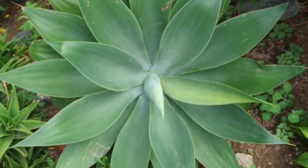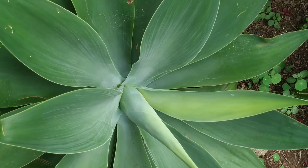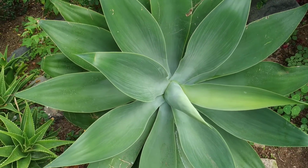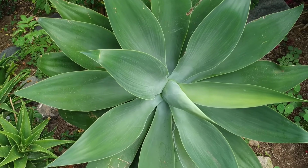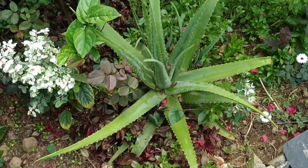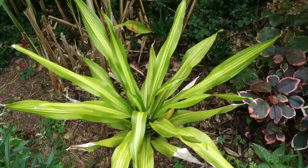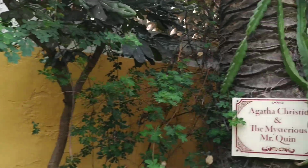An agave attenuata, spineless agave. If you have little children or elderly people who tend to trip, don't plant spiny agave in your garden, plant agave attenuata. I wonder if you can eat it like the spinier species. Here a nice big aloe. What is this? This is some other Schefflera. I'm not even sure about the species.